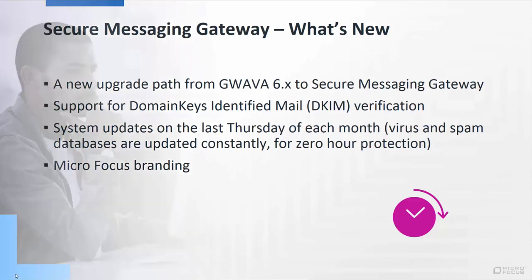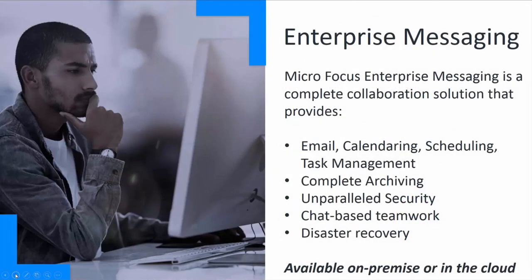One other thing I wanted to make mention of, which we recently announced at our event last week, Micro Focus Tech Connect, which was formerly GuavaCon. We're really excited to announce this. Basically, we have a new offering from Micro Focus called Enterprise Messaging, and Secure Messaging Gateway is part of that new product offering.